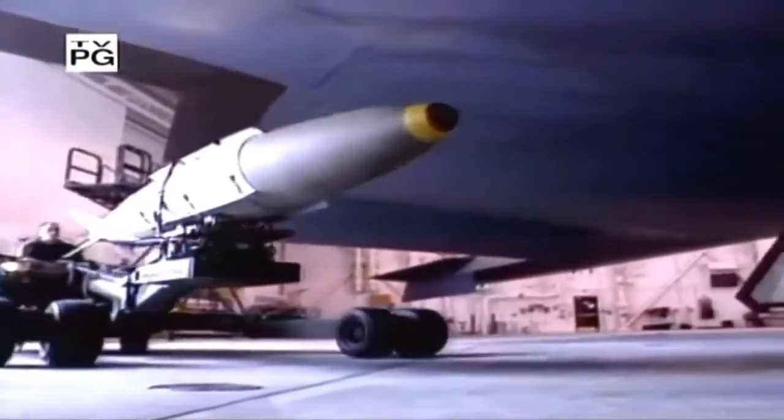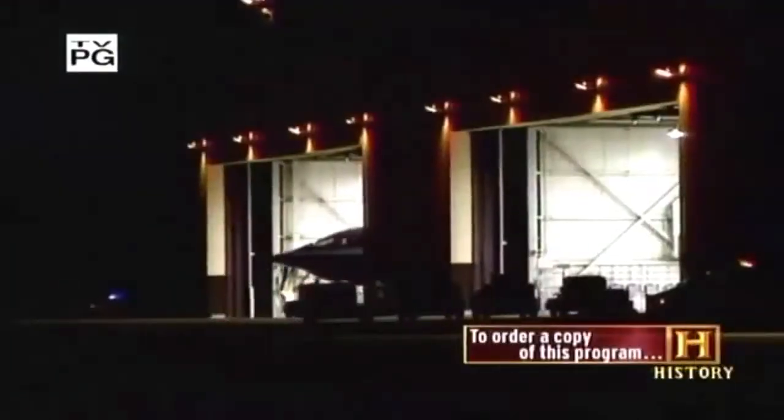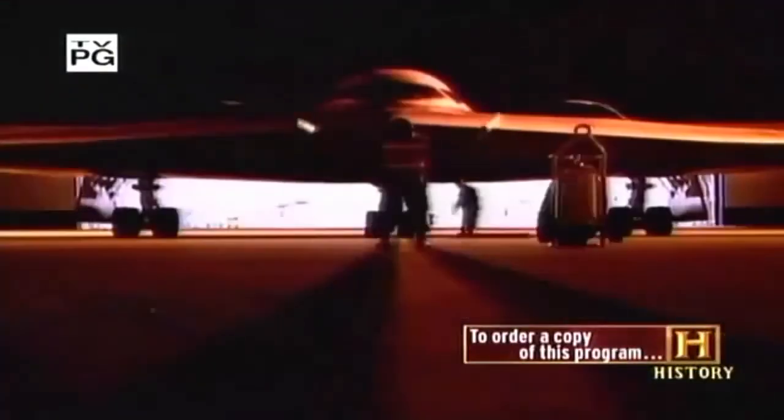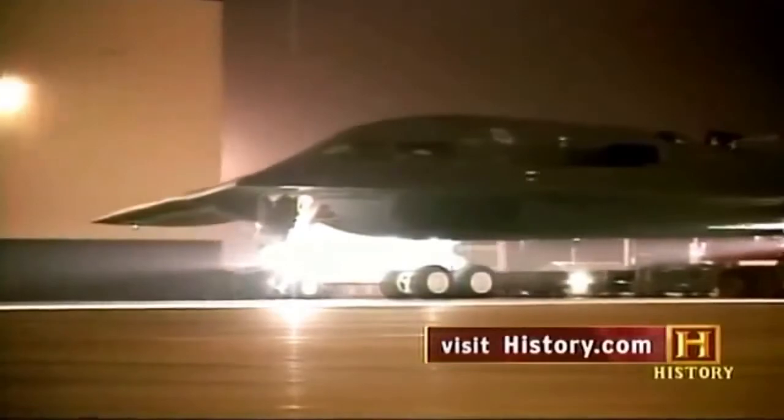In March 2003, the B-2 stealth bomber goes to war against Saddam Hussein's regime in Iraq. During Operation Iraqi Freedom, they will attack some of the most heavily defended targets in the world. Operating under extreme secrecy, they leave their home base in Missouri and set course for Iraq.